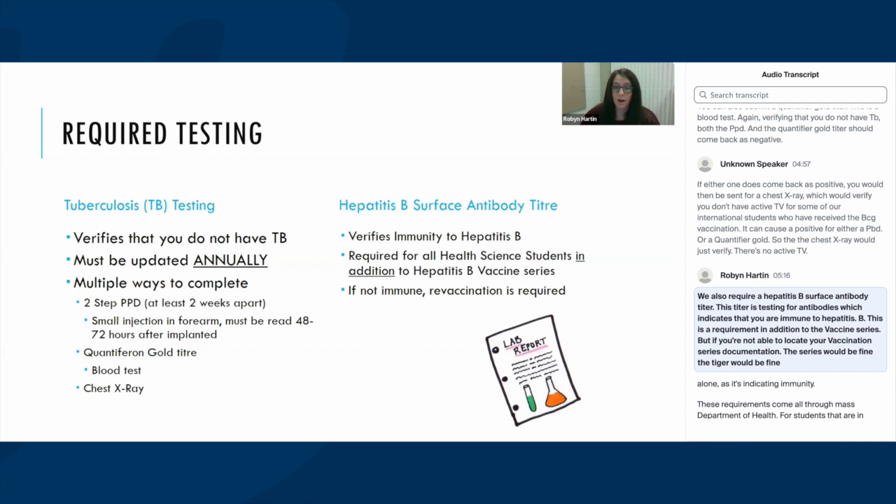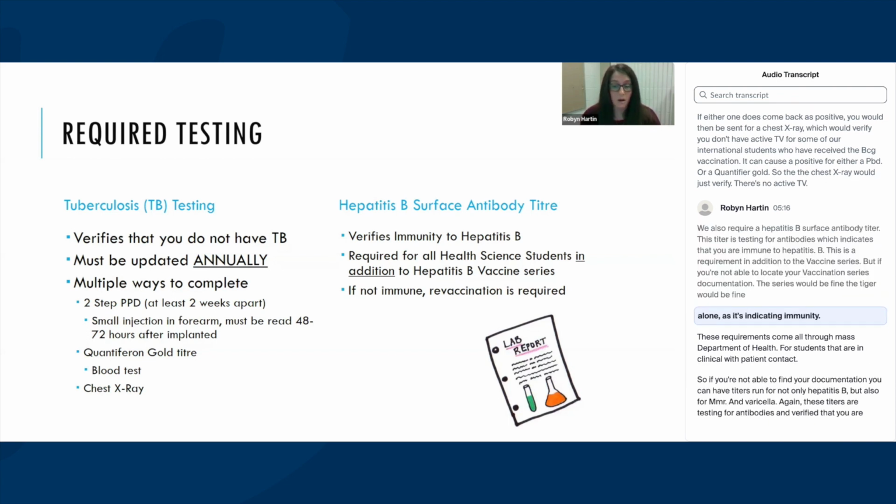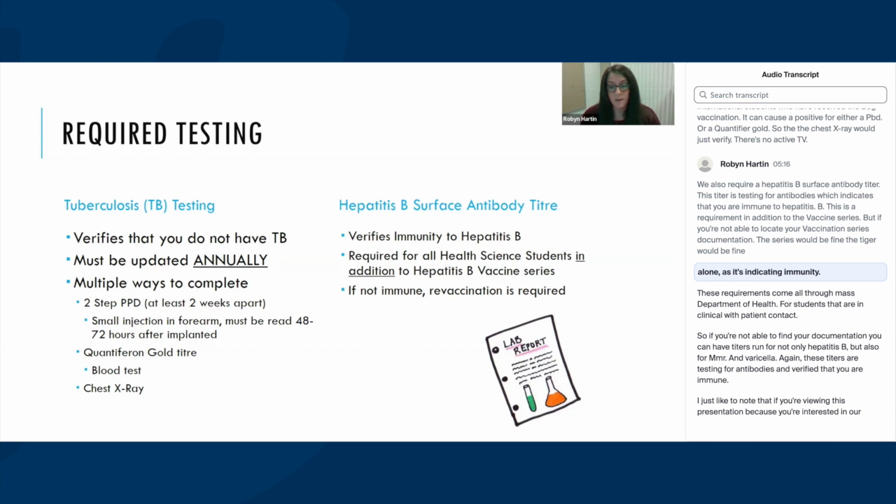We also require a hepatitis B surface antibody titer. This titer is testing for antibodies, which indicates that you are immune to hepatitis B. This is a requirement in addition to the vaccine series, but if you're not able to locate your vaccination series documentation, the titer would be fine alone as it's indicating immunity.